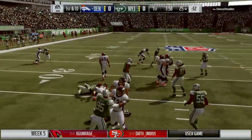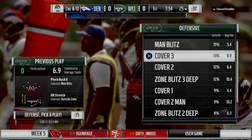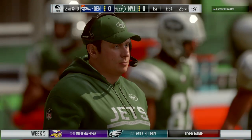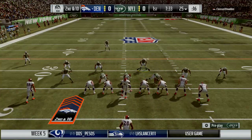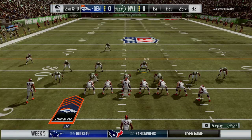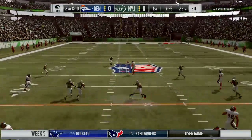Here's Royce Freeman, the first carry for the rookie. And he is met at the line of scrimmage, and he goes down right there. No gain on the play there, second down. Here's Keenum now on second down.